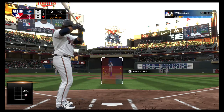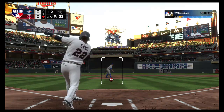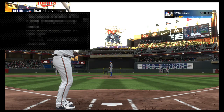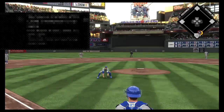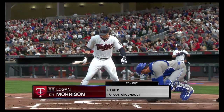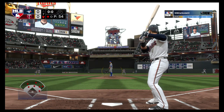Change up, and he ain't buying it. 1-2. Great arm action on that 2-strike changeup right there, but even better job at the plate to take that one. And it's fouled away. Chopped weakly to the left. On to first, and that is a big out to lead off the home 7th. The number 4 Minnesota hitter, Logan Morrison, 0 for 2 from him so far in this one.